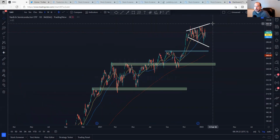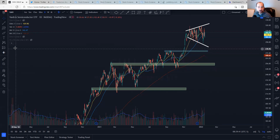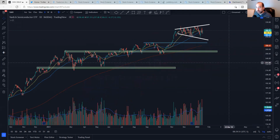SMH. So SMH is starting to get this broadening, really choppy, nasty look. To me, I don't like this. I like tight price action. This is the definition of loose price action. That tells me that, let me throw some volume on there, maybe there's a distribution happening in this. Again, I'd be careful if I was owning SMH right now or any of its components. I don't like this type of look.